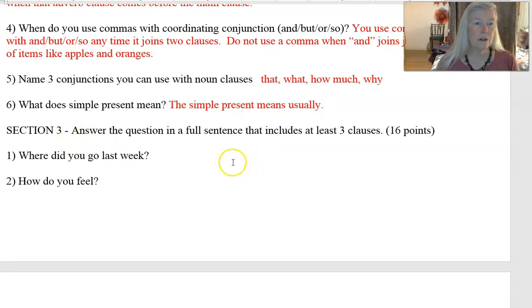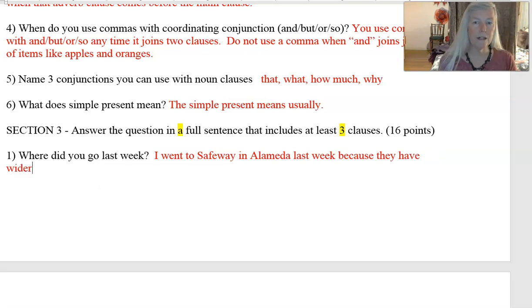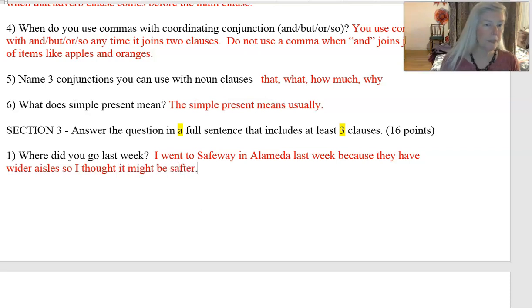Section 3. Answer the question in a full sentence that includes at least 3 clauses. So that's 1 sentence, 3 clauses. A means 1. 3 means 3. So it's 1 sentence, 3 clauses. Where did you go last week? I went to Safeway in Alameda last week because they have wider aisles, so I thought it might be safer. And then I didn't see the arrows that showed one way and I went the wrong way.